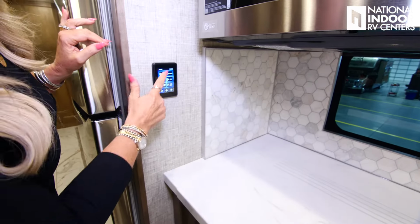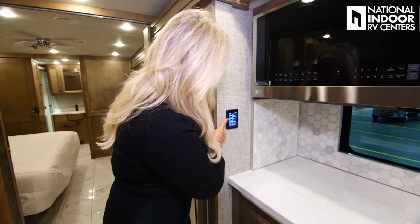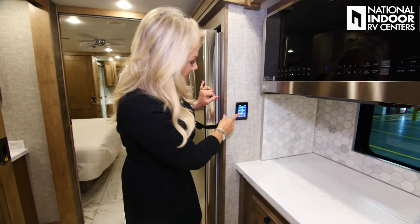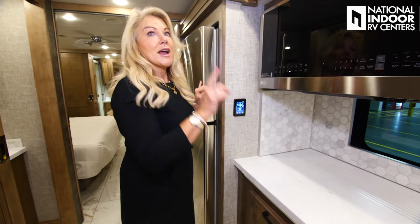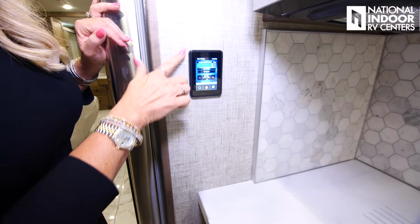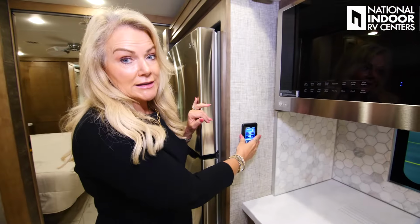You have another panel here, so you can control your living room lights, your galley lights, your task lights, hall lights, turn the water pump on and off here, your backlight for the panel itself, your fan, so we've got our kitchen fan right here. Then you can adjust the screen brightness and you can adjust how long the screen stays lit.